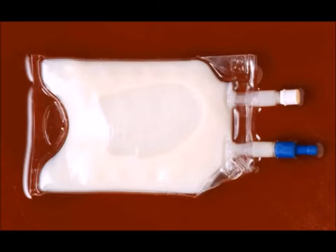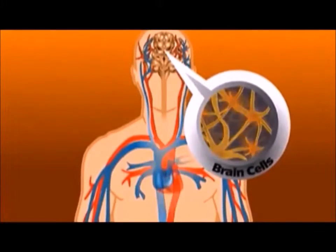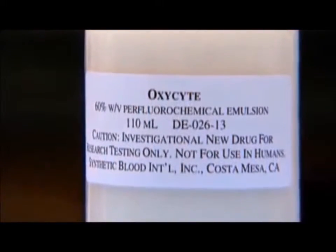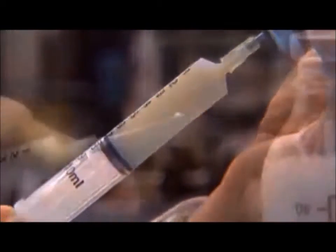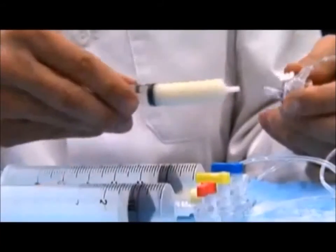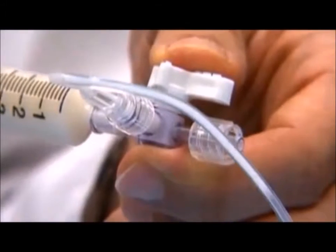Number 6. Raiden's white blood in MGS4. Ever wonder why the hell MGS4's cyborg Raiden's blood is white? Well, the answer may be Oxycyte. Oxycyte is an experimental perfluorocarbon, or PFC, therapeutic oxygen carrier invented by Leland Clark and developed by Oxygen Therapeutics Incorporated. It is a pure white compound that was designed to enhance oxygen delivery to damaged tissues.